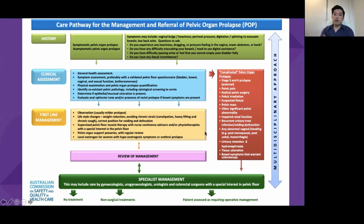Now, I want to draw your attention to the right side here, the red box here. This is the time when you should consider referring the patient directly to the specialist for further assessment because of the complexity of the problem and the potential complications that can happen concurrently. As you can see here, advanced prolapse, anyone who has pain, radiation, radical surgery, fistula, mass, all this can just complicate the whole picture, and it will be best to send them sooner for assessment and investigation, okay? The list goes on. I won't read through the list. These slides will be available for distribution, and Tracy will be able to do that at the end.